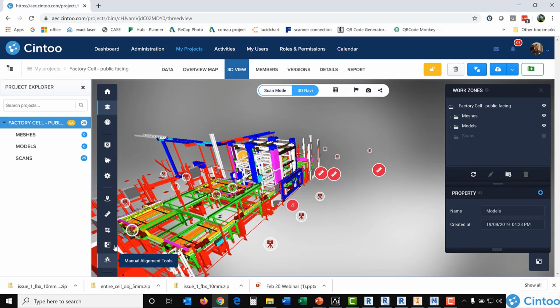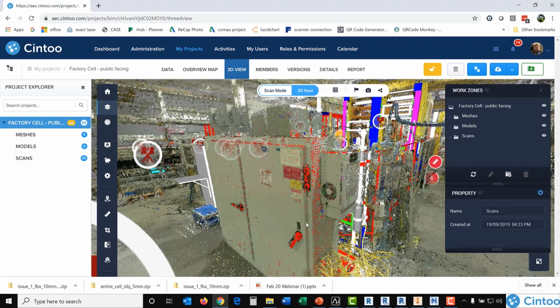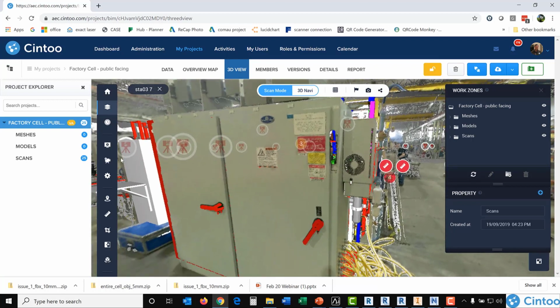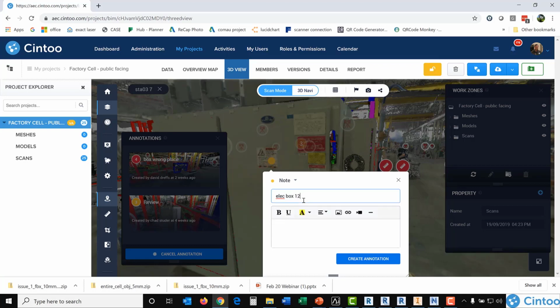Alright, so moving on here, we have some annotation tools that are great. These annotation tools help us define issues, enrich our data by adding information. So if I pull into here and I want to label this cabinet, I could say here's an annotation, add an annotation, click where I want it to add, call it electrical box 1, 2, 3, and we can add in pictures, hyperlinks, videos, lots of information, right?